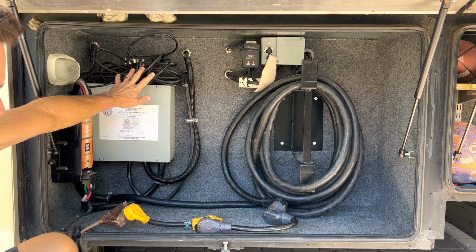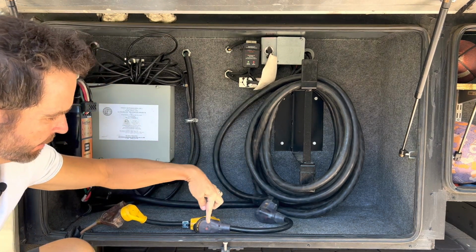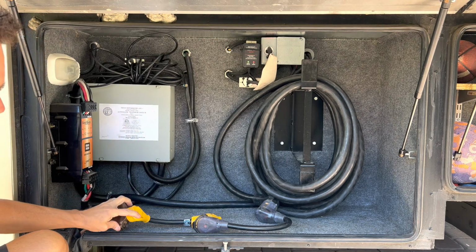We have a coax wire that's going to connect to any cable that you're going to have at a campground. And then we have our 50 amp plug here. We have a 30 amp adapter. And then we also have a 20 amp adapter.